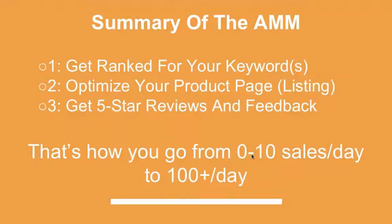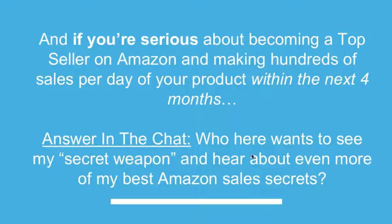So this is the summary of the Amazon momentum method. You get ranked for your keywords, you optimize your product page, and you get 5-star reviews and feedback. And that's how you go from 0 to 10 sales a day to 100 plus sales a day. It's really that simple, just do those 3 simple steps.